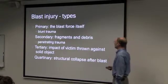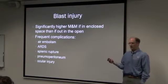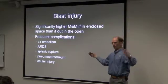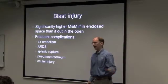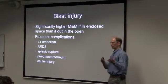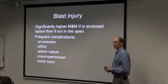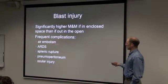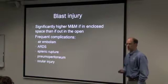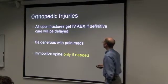Here it is. But the basic principle of blast injury: if you are in a confined space, and that could even be a large room or larger than this, the effects of an explosion are substantially greater than if you're outdoors. So just knowing whether the person you're treating was in the area or outdoors makes a huge difference in terms of what their injuries are likely to be. And some of these injuries are things you need to think about if you're going to be taking care of this patient in the rubble for a few hours before you get them out.